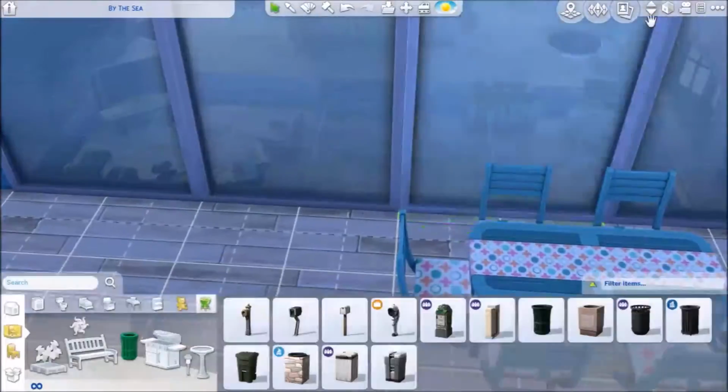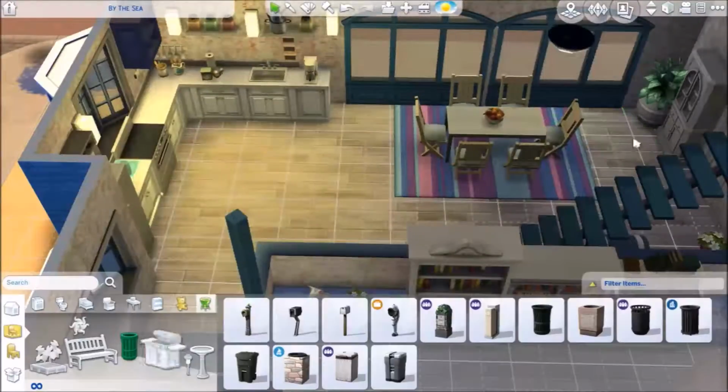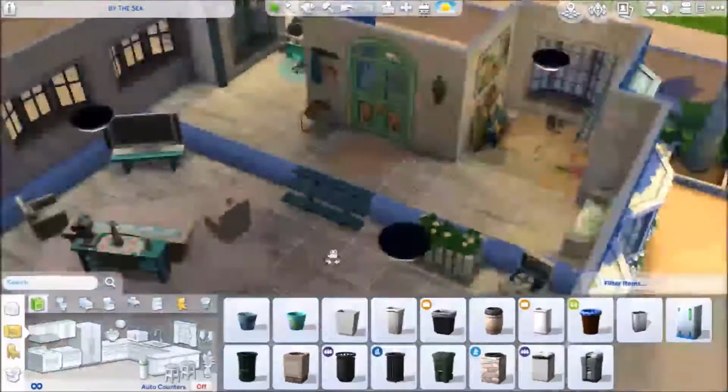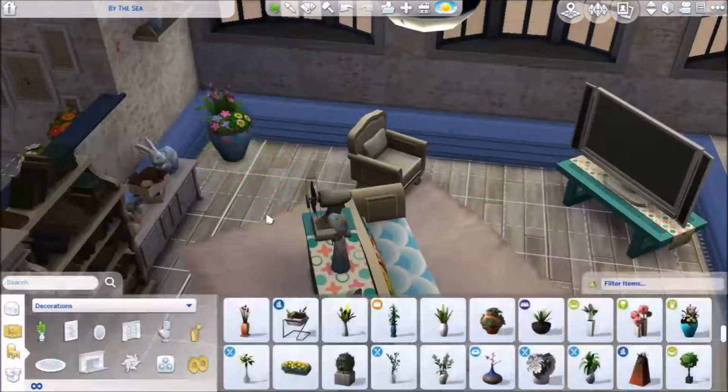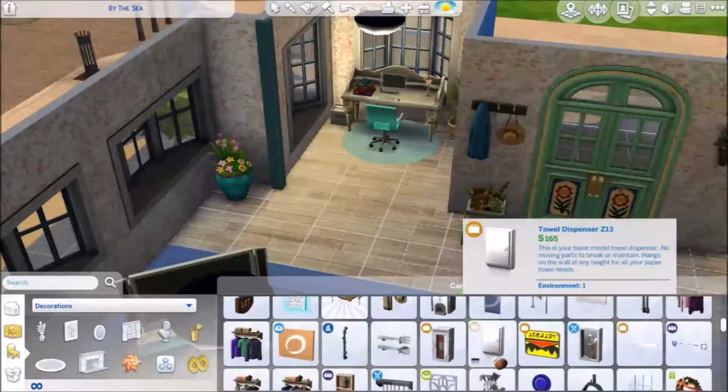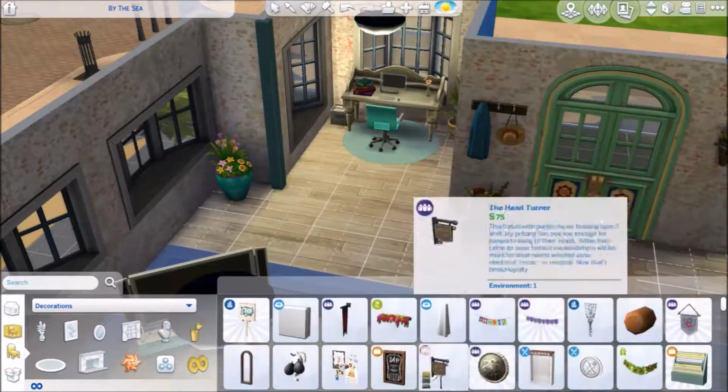And my God, my cats are being completely crazy right now. And that's when I forgot about the bin. But now we have it, and I think that's pretty much it. I think it's about to be over, and we're gonna go into screenshots very soon.